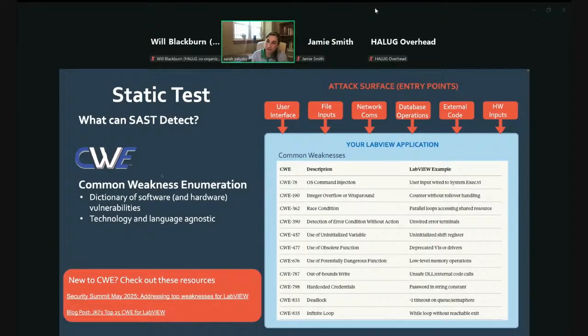Similar to the CVEs, which we encountered earlier, MITRE has also put together a separate dictionary of software and hardware vulnerabilities. And the nice thing about this is it provides language and technology agnostic standard terms in which we can talk about the common kinds of weaknesses that exist in software. If you're new to CWEs, I recommend that you check out some of these resources, which I've linked, because JKI has spent a lot of time in the past talking about CWEs and how they impact LabVIEW specifically. Last year at the Security Summit, we had a talk about specifically this, and then we also have a good article that is JKI's top 25 CWEs.